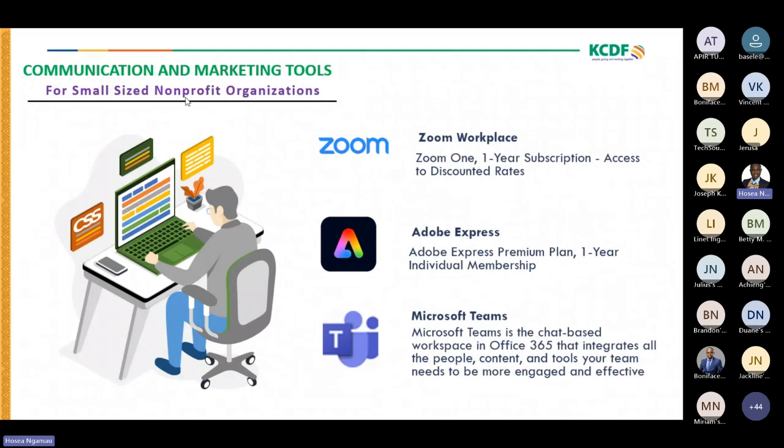Now, moving to the next category around communication and marketing tools. This is where we are looking at the common tools that an organization can consider to enhance their communication and outreach to their stakeholders and audience. Talking about the hosting of meetings, of course, we have Zoom, where we now have Zoom Workspace, which is the minimum plan under that category. If you are looking for participants of up to 100, this is a solution you can consider as a small organization.